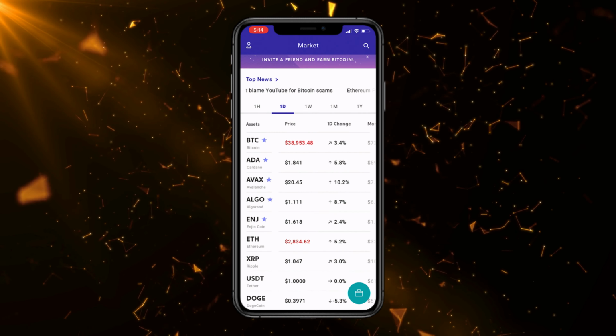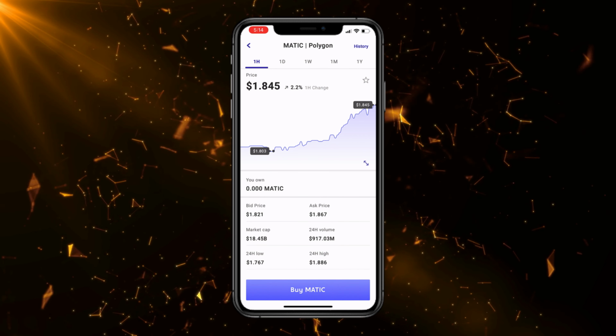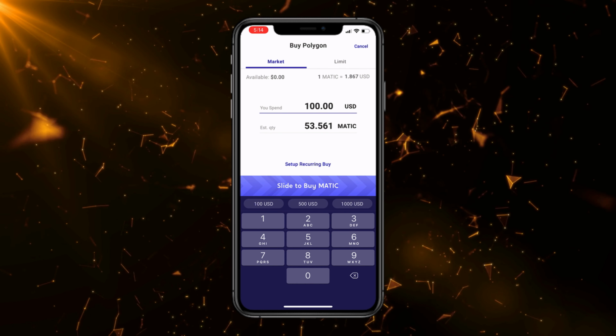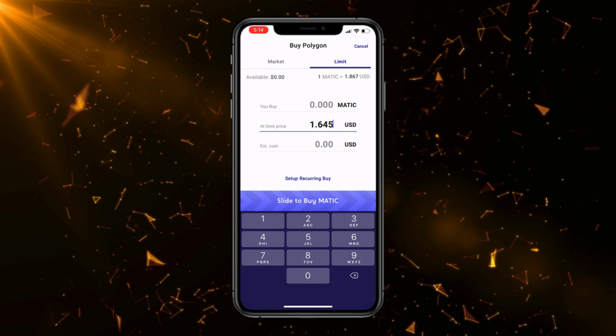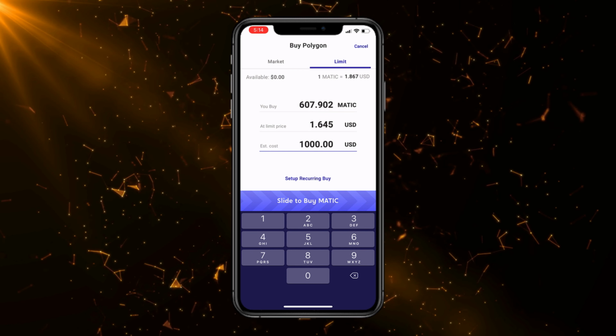Then go to Polygon, which is MATIC or MATIC. Click on Buy MATIC. We can place a market order if we want to buy right then and there for the best price they can get us, or we can place a limit order if we'd rather hold off for a certain price. Then put in the amount of USD you would like to spend on it and swipe to submit the order. It will fill as soon as it gets a chance. That's as simple as it is.